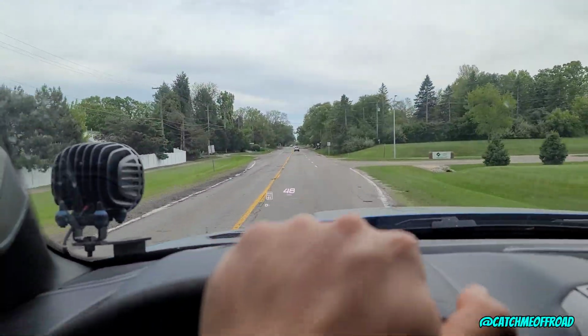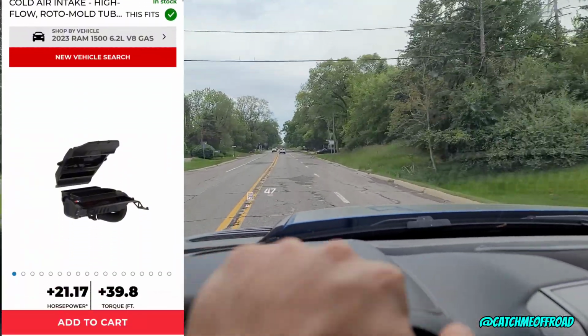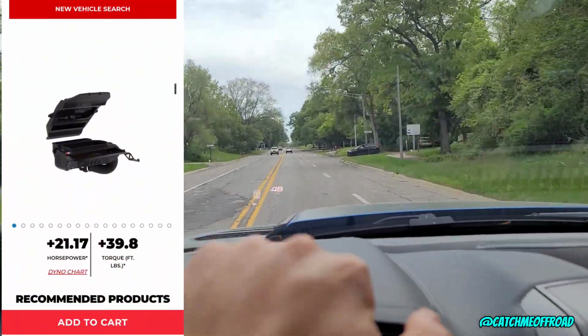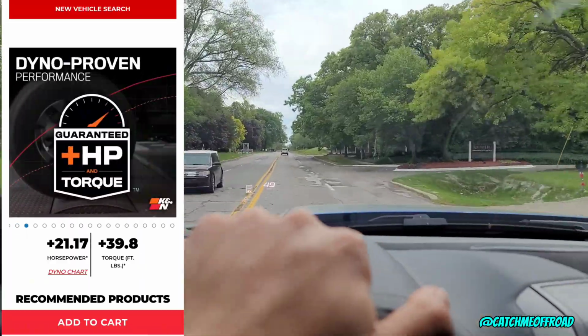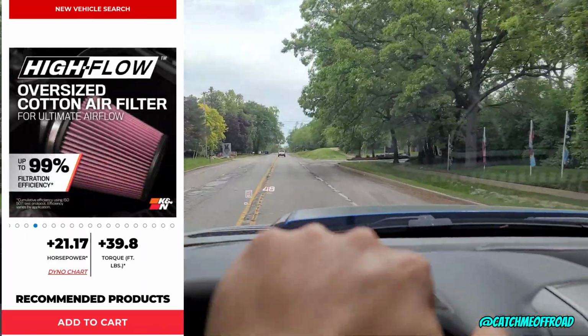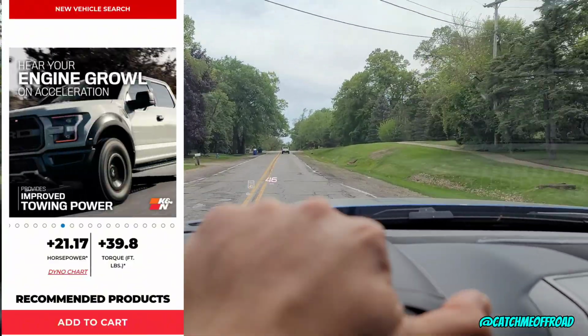Today we'll be installing a full K&N cold air intake system on the Ram TRX. That's this truck that I'm driving right now. You saw my last couple videos where we've been going through updates and mods to the truck. So we're going to be installing this full intake system and seeing how it goes.